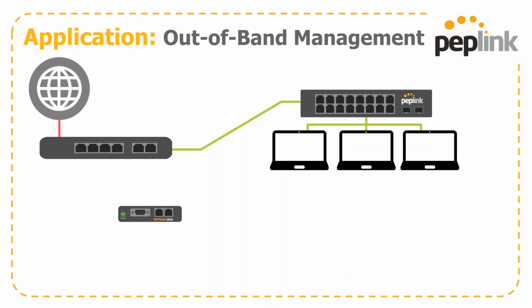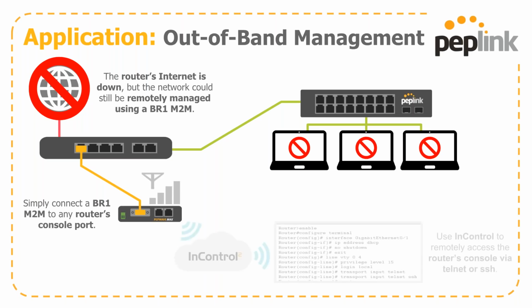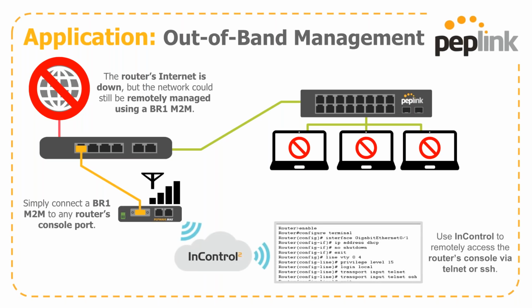Out-of-band management is another great way this works. Even in an existing network, if your internet is down, you can manage things with one of our BR1 M2M units. Connect the BR1 to your main router's console port, and this doesn't necessarily need to be one of our Balance devices. Then, using the cell module within the M2M, report back to InControl 2, and you have the ability to access your router's console via Telnet or SSH. You PuTTY into it, and away you go.